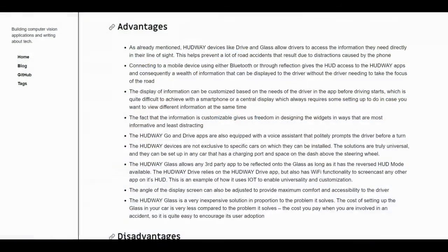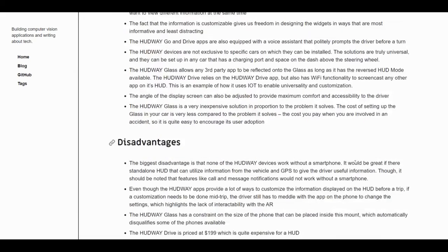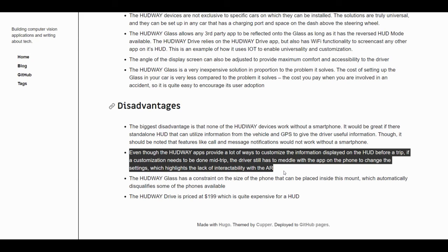The best part about the HUDWAY devices is that they are truly universal. Firstly, because you can set it up on any car with a dash and a charging port. Secondly, because of the customization of the widgets that it allows you as a user to control. The downside is that you still need to momentarily divert your attention back to your smartphone in case you need to customize the display in the middle of a trip.